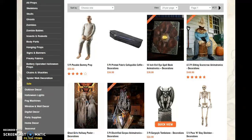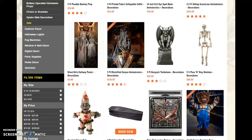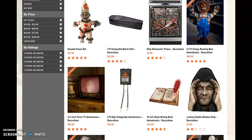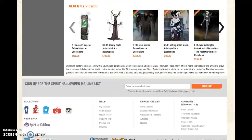Only the gargoyles that are bigger props, which we also don't really tend to see that often until this year and last year with the display gargoyles that are coming to stores this year. Now, you also have some hallway posters, your posable dummies coming back, a collapsible coffin, this Evil Eye spell book, and all the returning props in this category. You have a good amount of really cool props set up for the 2017 season.